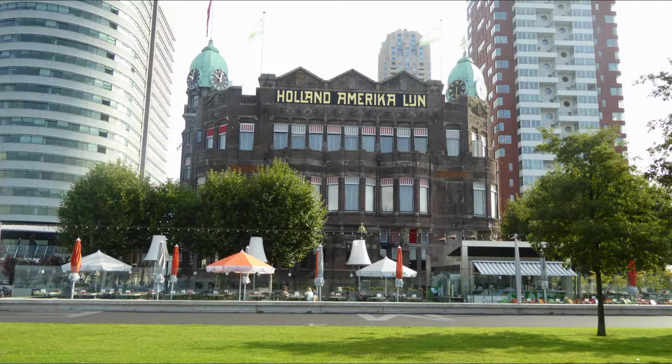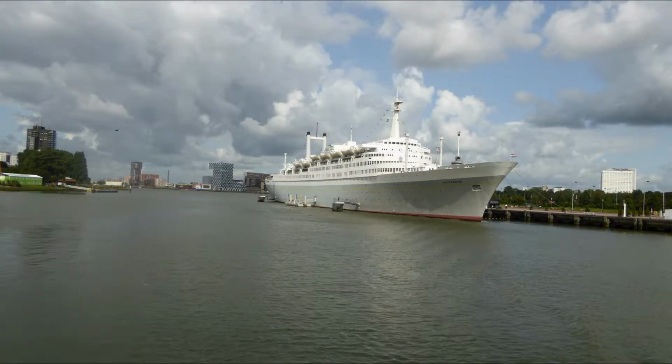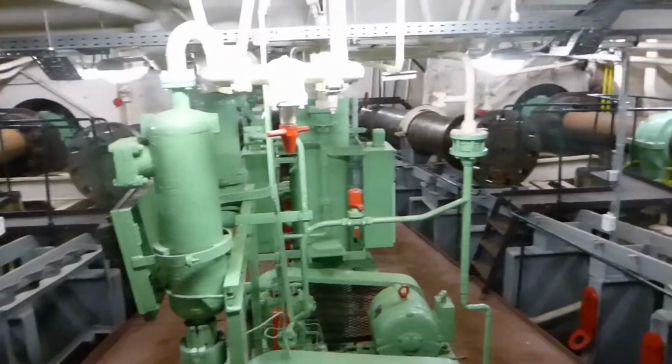My second morning in Rotterdam, I walked by the original headquarters of Holland America Line, founded in 1873. It's now the Hotel New York. Continuing over a short pedestrian bridge, it's a pleasant 20-minute walk to the SS Rotterdam, the fifth Holland America ship with that name. The SS Rotterdam was launched in 1958, retired in 2000, and opened as a combination museum and hotel in 2010. I really enjoyed the museum tour.